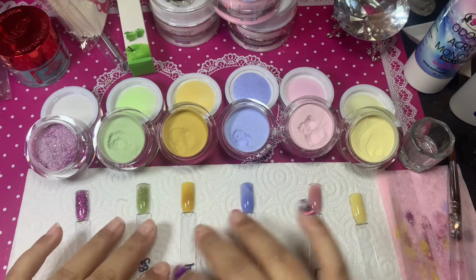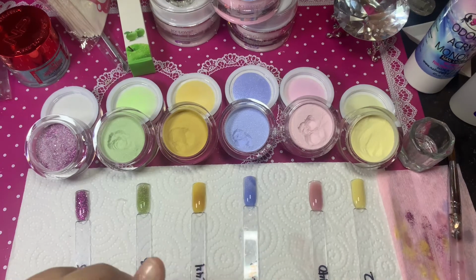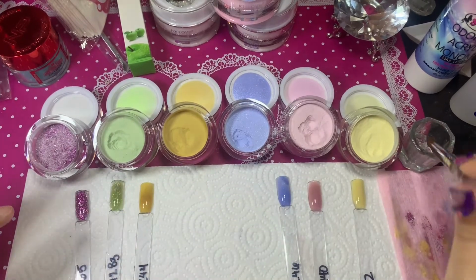And like I said, I really don't mind the marbling. I am not a professional. I am not that picky on acrylics. These acrylics can be used for practicing. I do a lot of nails on my practice hand, and I practice on myself. The marbling is not a problem for me, at least not yet.